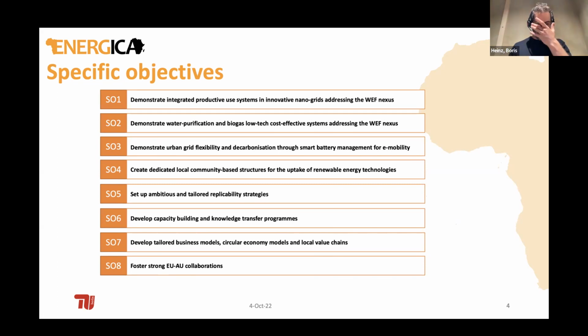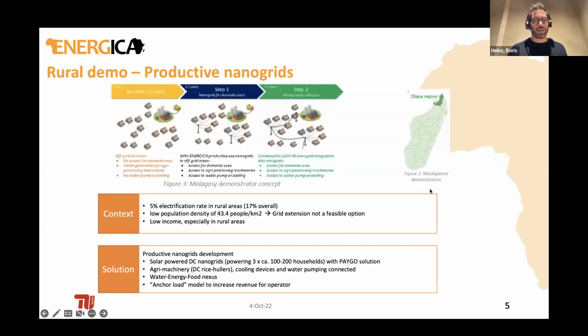And special objective 8, which is very balanced in our project with equal share of partners from both contexts, is on fostering the collaboration. As mentioned, now some words on each of the demonstrators. We start with the nanogrids in Madagascar, which is the rural demonstrator. The context is such that we have a 5% electrification rate in rural areas and 17% in an overall average.